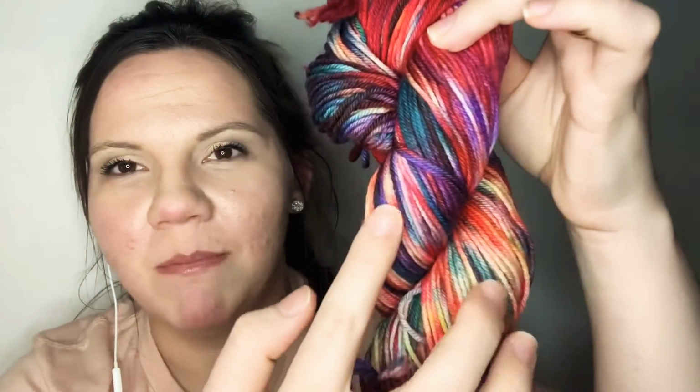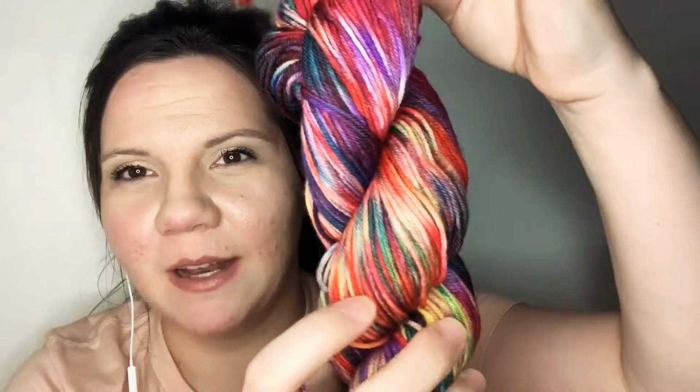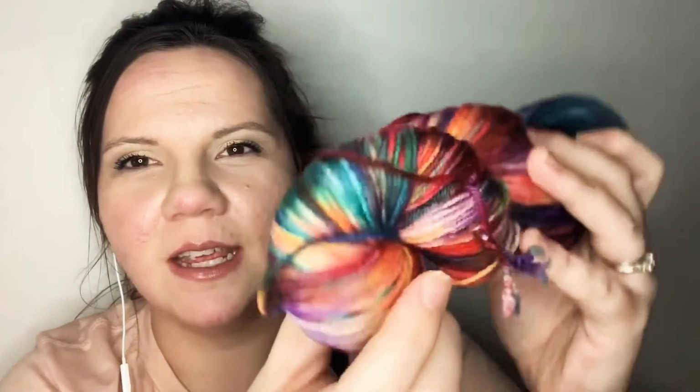It's just so beautiful. I love down here all of these blue tones that you can see. And then as we make our way up the middle of the skein, we've got pinks, we've got purples, even some electric purples right in there. We're fading into some neons, just little hints. And then again, we get back to the blues and the greens.